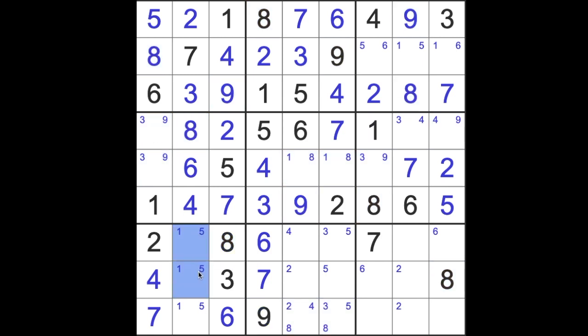Then nine will be a pair there. And nine blocks down this column and across here. So nine will be a pair. Aha, where our sixes are, we have a naked pair of six and nine there now. So let's hope we can finish off with that information. We have six and nine. Come on, there must be something useful there, surely.